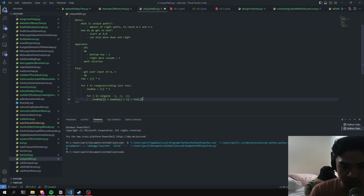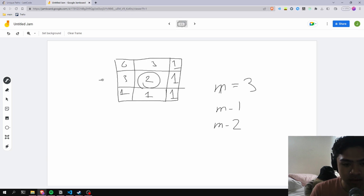And then I say row at j because every time we're out of this second loop, we're going to make row equal to new row. So this is now the row. This was currently the new row. Now we change this to the row, and then the new row would be this, basically. So does that make sense?